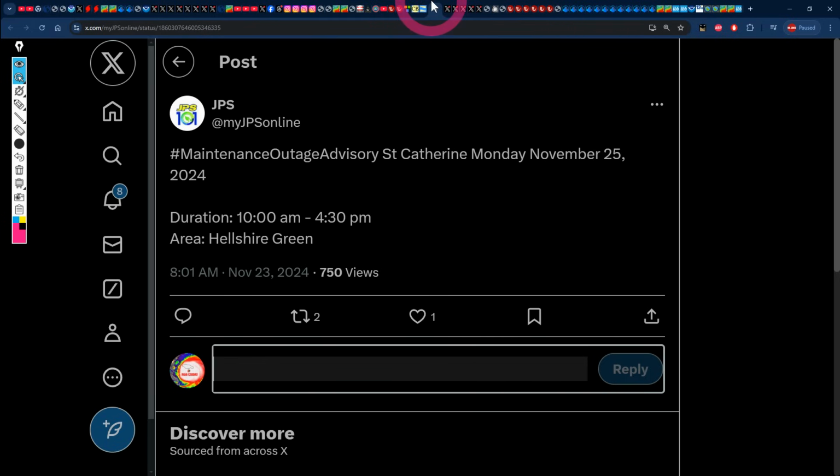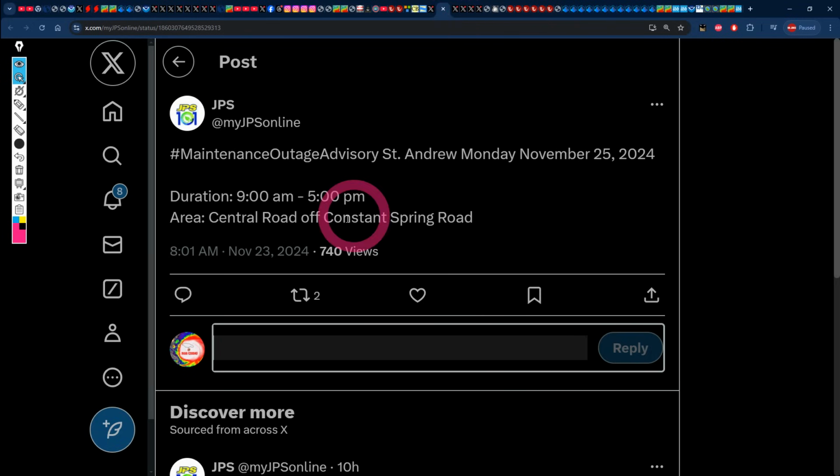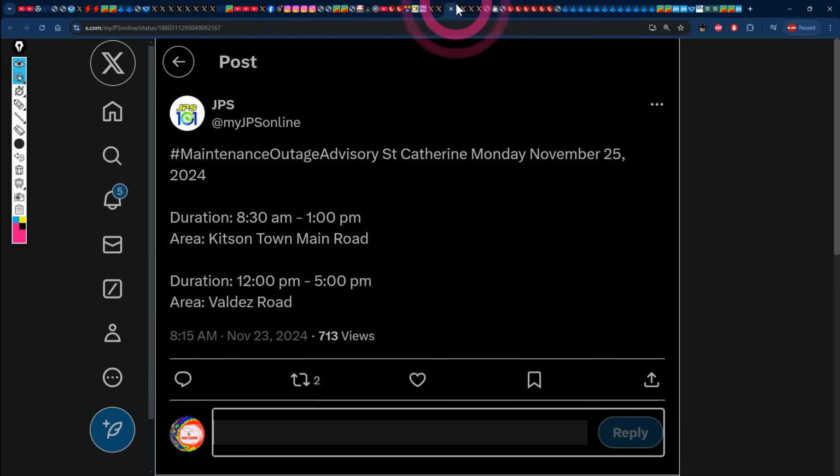So if it's going to be a bit too hot for you, it could definitely be or feel even hotter with the lack of electricity, because according to the JPS's Twitter page, they stated that there are going to be outages for these areas. We're talking about Hillshire Green in St. Catherine, from 10 a.m. to 4:30 p.m. So it could feel hotter than normal if you're not getting in on that rainfall. No fans, no ACs to cool it down. We also have power outages in store for Central Road off Constant Spring Road, 9 a.m. to 5 p.m. in St. Andrew on Monday as well.